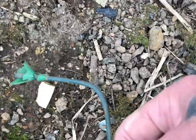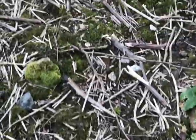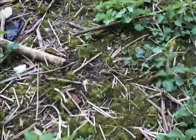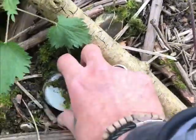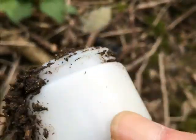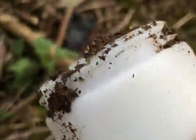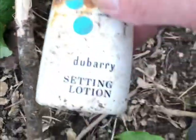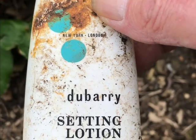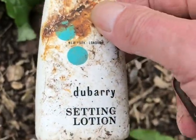Plastic flower. Milk glass. That's complete. Oh, that is a lid. Screw top. The maker, I don't recall. Dewberry setting lotion. Little squirty thing, look. New York, London.